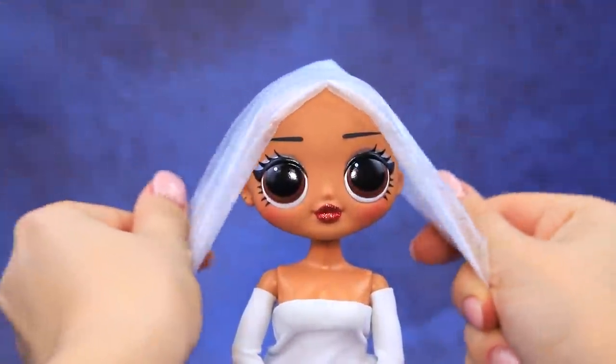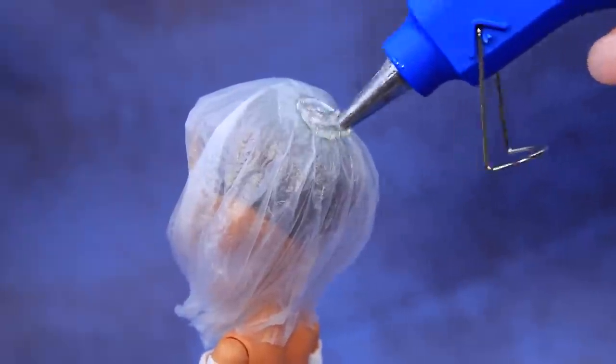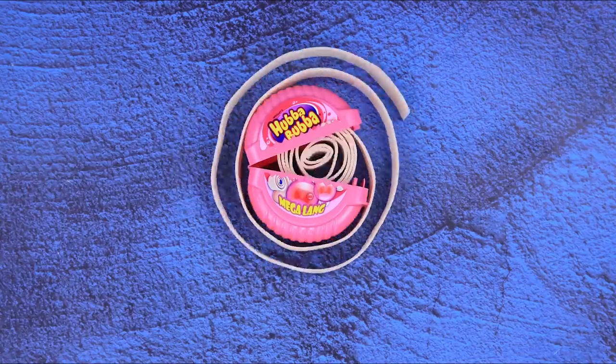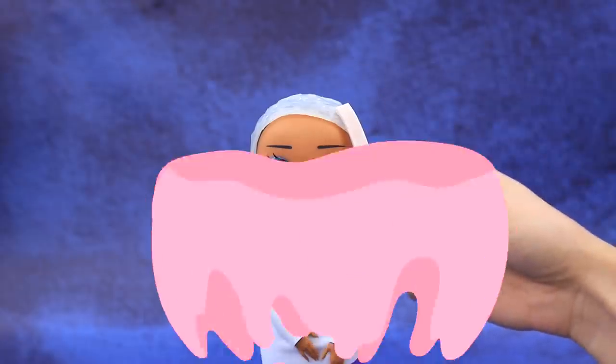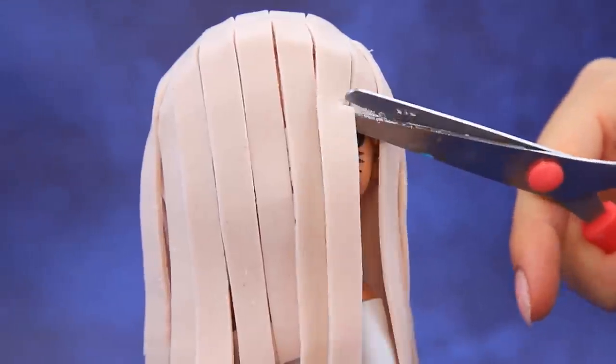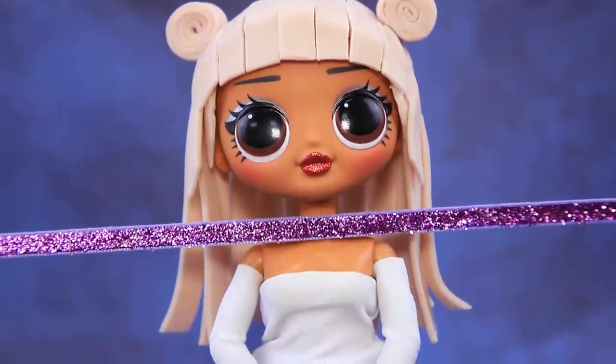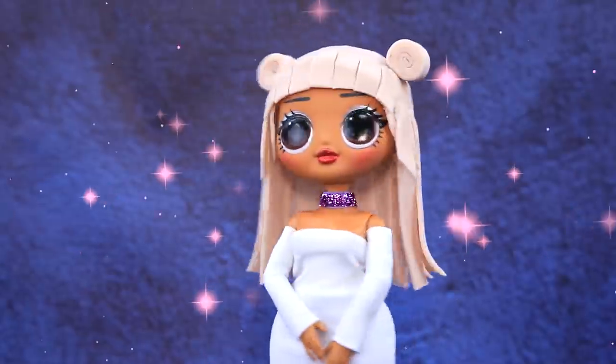Doll Daisy put on a bag. Shape a hat with hot glue. Hubba Bubba unrolled for us. Glue on gummy hair extensions and make a trendy haircut. There are cute buns on the sides and a choker on the neck. So charming.